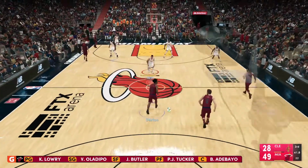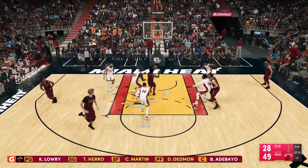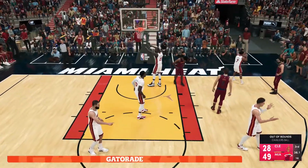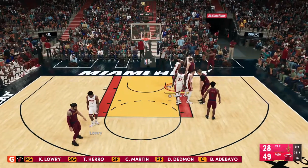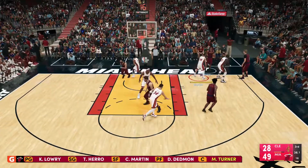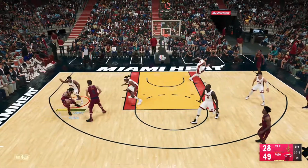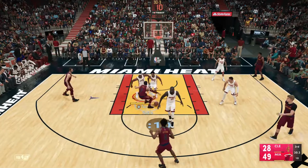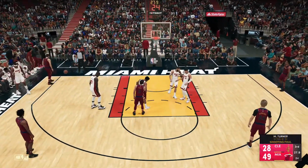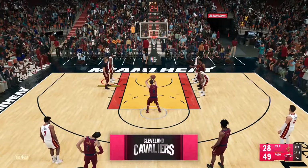The Cavaliers have gone 4 of 9 in the third quarter. Here's Sexton, and it's blocked by Dedmon. And it's out of bounds for the Cavaliers as Cleveland retains possession. Turner, he's checked in for Miami. Here's Sexton. He's got five. Now here's Rubio to the left wing. Love for three. Ooh, almost had a four-point play right there. But he'll go to the line with a chance for three.